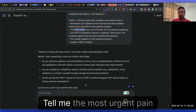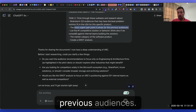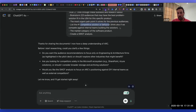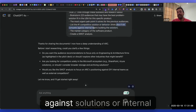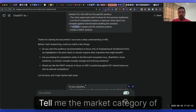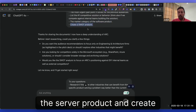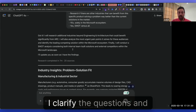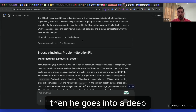Tell me the most urgent pain point it solves for the previous audiences. List the #1 competitive solution or behavior. Tell me if we are competing against solutions or internal teams building the solution. Tell me the market category of the software product and create a SWOT analysis. And then it wants me to clarify. I clarify the questions, and then it goes into a deep research.